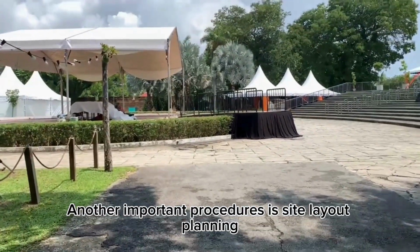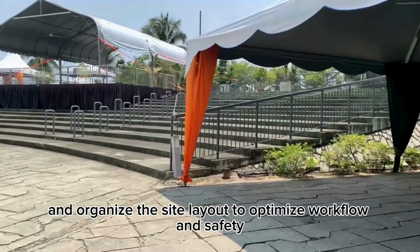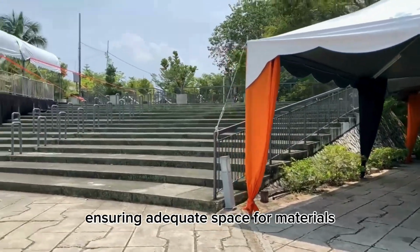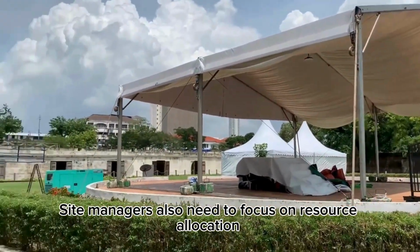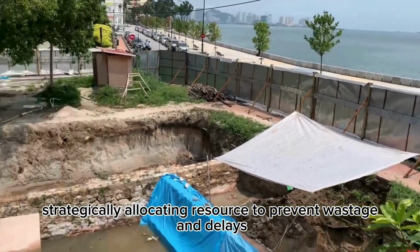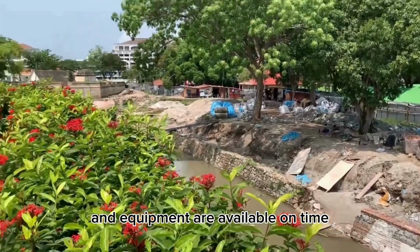Another important procedure is site layout planning, where site managers design and organize the site layout to optimize workflow and safety, ensuring adequate space for materials, equipment, and workers. Site managers also need to focus on resource allocation, strategically allocating resources to prevent wastage and delays, and ensuring that all necessary materials and equipment are available on time.